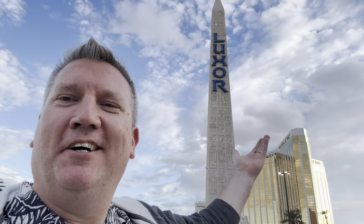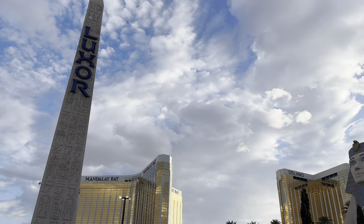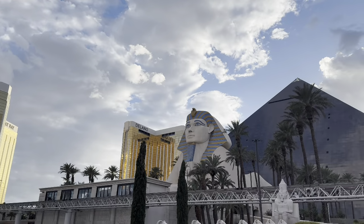One of our final destinations, Luxor. The pyramid. Booyah, let's go in.